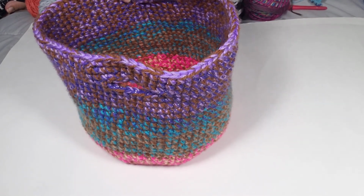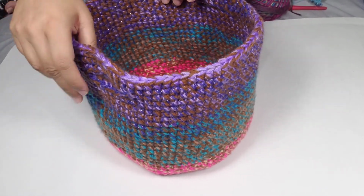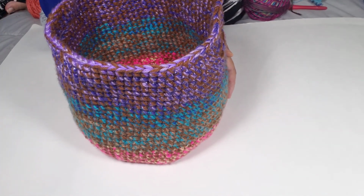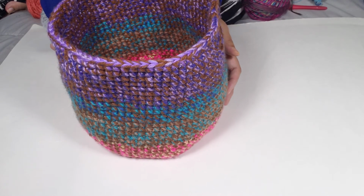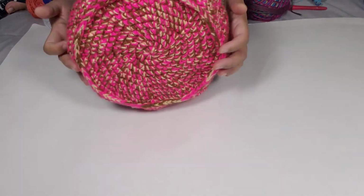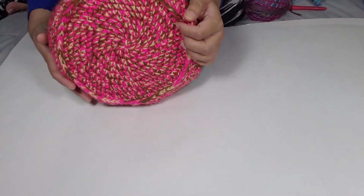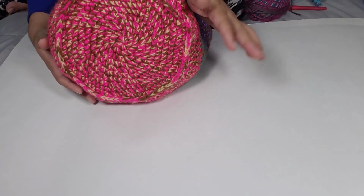You're holding 3 strands of yarn at the same time. I did not have a 10mm hook, which is what this calls for, so I used an 8mm hook. I think it worked up great. It is significantly smaller than the Jada and Stitches. Jada and Stitches, the diameter from here to here is 30 centimeters. This one is 20 centimeters, so 10 centimeters less. It's quite a bit smaller.